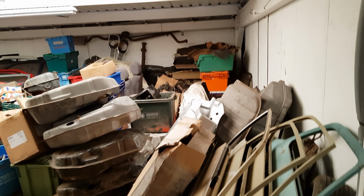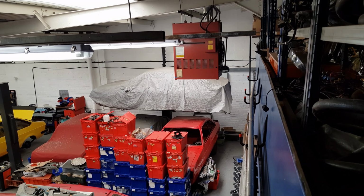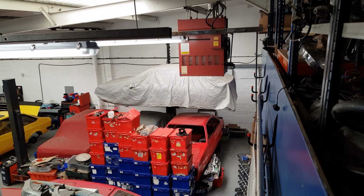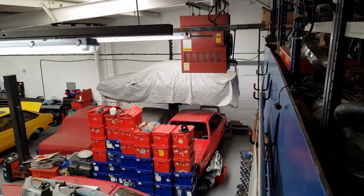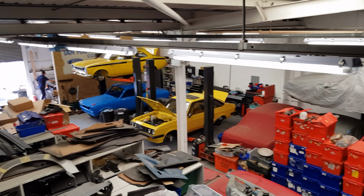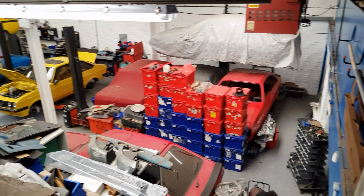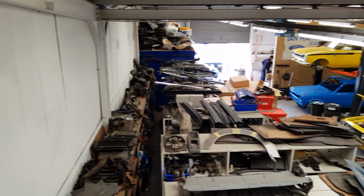Wishing them a very exciting 2020. This is all the upstairs bit. Again, under that silver cover there is that 3-door Cosworth shell, Sierra Cosworth shell. Up there, on top of the reception, is all the bits to rebuild it. But yeah, absolutely stunning in here. Boxes upon boxes, all this stuff I've not even gone through. There's containers full of stuff.